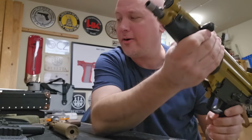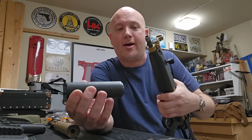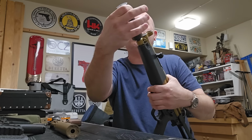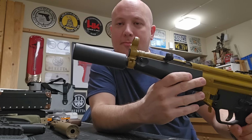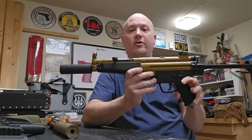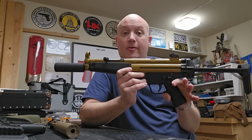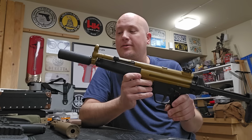And so I have a suppressor. This is a Silencer Co. What is this one? This is the Omega 9K. This does not have a booster in it. This has a 3-lug mount. And it goes over those lugs. You push down, turn it over, and now it's on the firearm that quickly. But this is not going to have a booster, and the firearm is going to run just fine because the barrel is fixed. You do not need a booster in this suppressor.